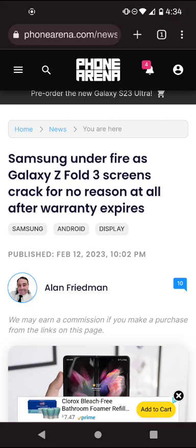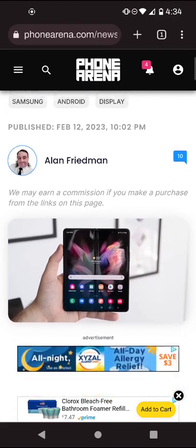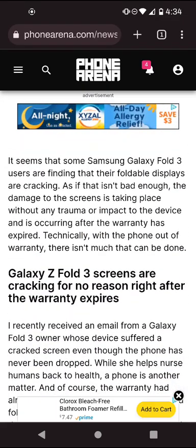Samsung is under fire as Galaxy Z Fold 3 screens crack for no reason at all after warranty expires. This article was published February 12, 2023 at 10:02 p.m. by Alan Friedman at Phone Arena. It seems that some Samsung Galaxy Fold 3 users are finding that their foldable displays are cracking. As if this isn't bad enough, the damage to the screens is taking place without any trauma or impact to the device and is occurring after the warranty has expired. Technically, with the phone out of warranty, there isn't much that can be done. Wah wah!